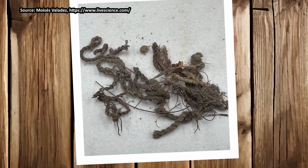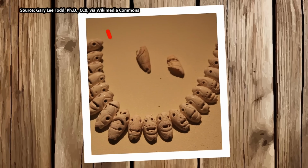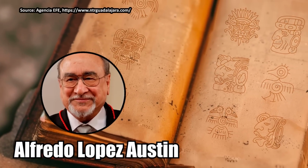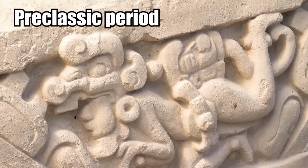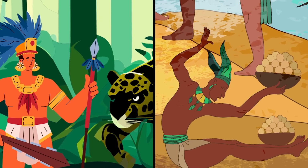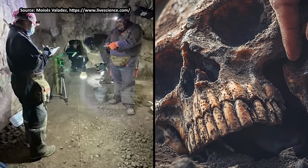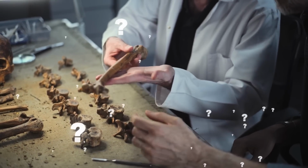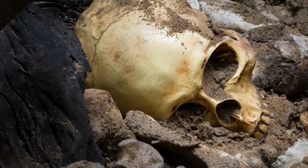The deceased were also found with bits of baskets and textiles. They may have been buried in bundles of cloth. Researchers also found beads made from freshwater seashells. According to historian Alfredo Lopez Austin, who helped write a book about Mexico's indigenous past, the remains come from the pre-classic period. It was when the people of northern Mexico engaged in long-distance travel. They also hunted, gathered, and grew crops. The different tribes had different lifestyles, but that doesn't help solve the mystery of the cave bodies, though. Researchers can't figure out if they were sacrifices, victims of a murder, casualties of war, or what. If you have any ideas, let me know in the comments.